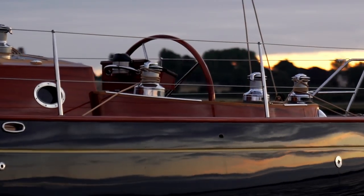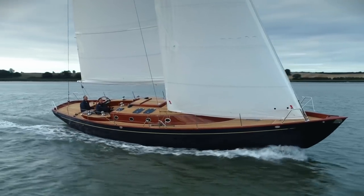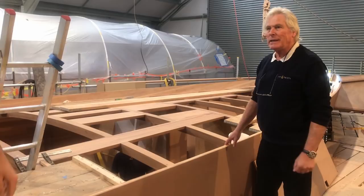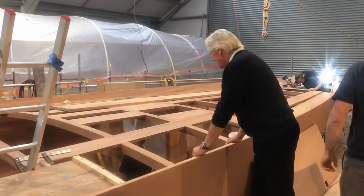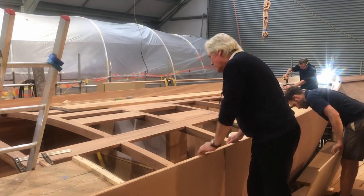But their story goes quite a lot deeper than that. So I came up here to come and have a look. This is a company that is as much about style as it is about boat building. Sean McMillan is the founder and CEO of Spirit Yachts and the brains behind the now famous name.